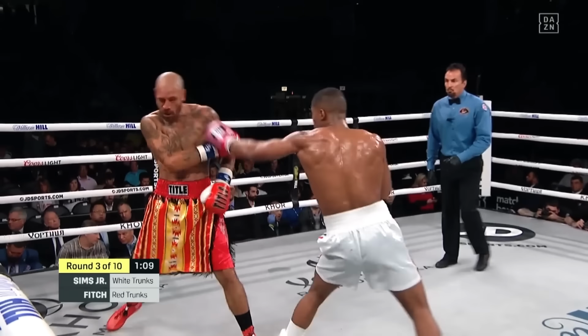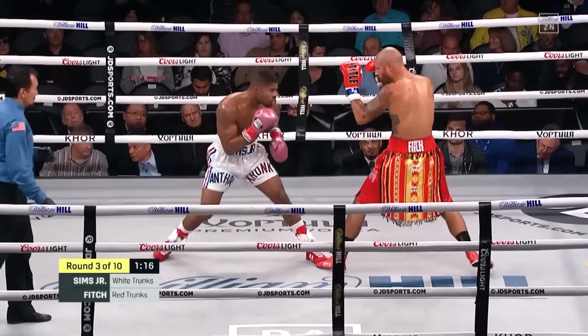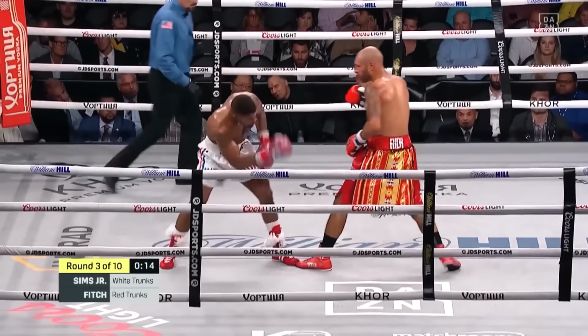Flicker jab. The flicker jab is a low commitment, high volume jab that has been used by many greats, such as Ali or Larry Holmes.